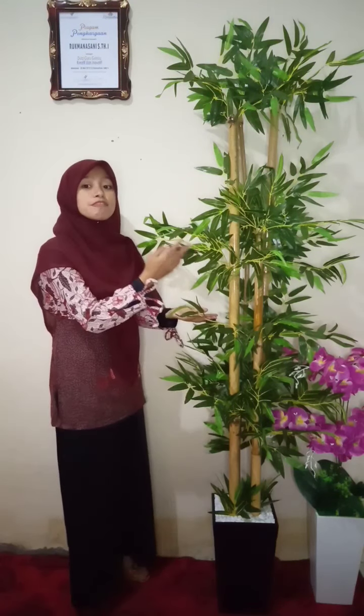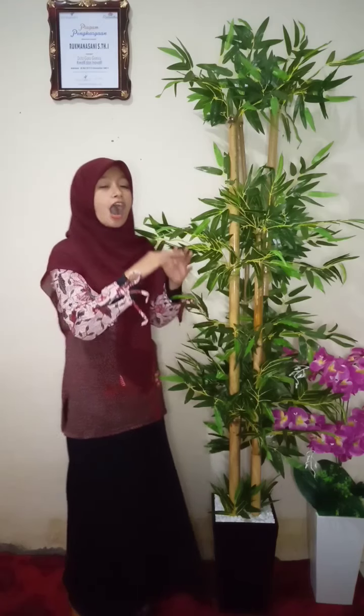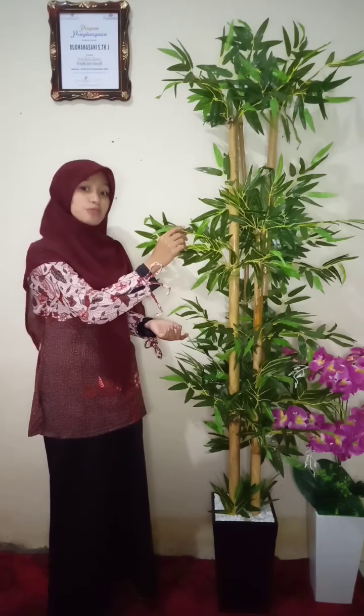Imitation bamboo flowers are very suitable as home decoration. The natural color makes the house look colored and alive. So, if you want a room with a beautiful view and not boring, immediately have an imitation bamboo flower like this. I repeat, immediately have this bamboo flower.